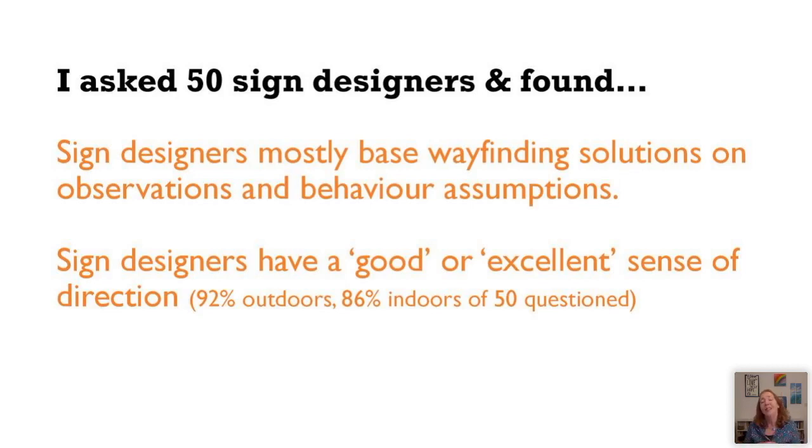And here's a really interesting finding. I didn't think anything much more of it initially, but I asked these 50 sign designers if they had a good or an excellent sense of direction versus a poor or a very poor. And 92% said they had a good or excellent sense of direction. And again, you might be saying, well, what do you mean by that? And there's studies on it. I'm not convinced about the ones where you have to point in the direction and that determines the sense of direction. But maybe I just don't get the theory behind that.